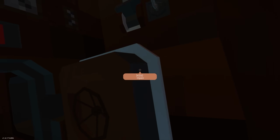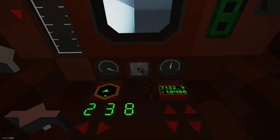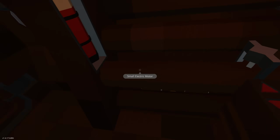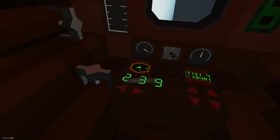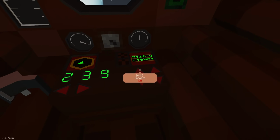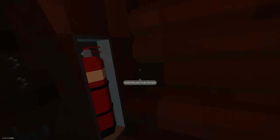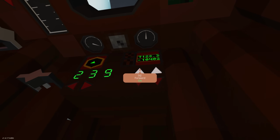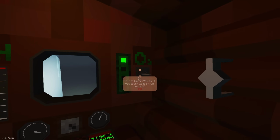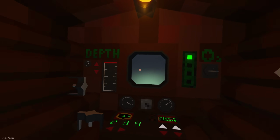Is there a control seat of some sort? Okay, I'm gonna close that. Okay, it doesn't look like it. It looks like you stand. This is very interesting. Okay, turn right, turn left, forwards, backwards, lower depth. Alright, so we need to get full ballast, first off. We need to go forwards. If you touch the walls and things, so you can turn that on.